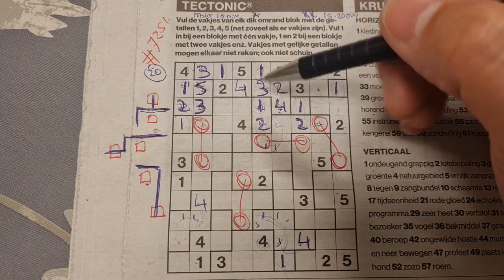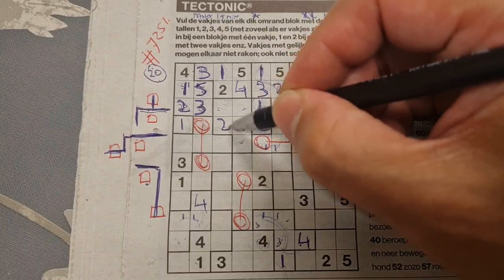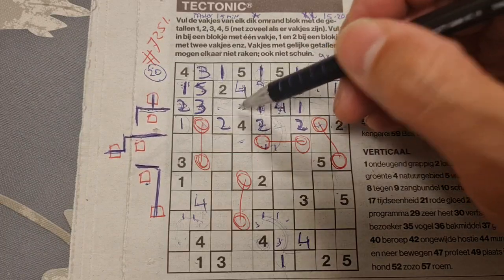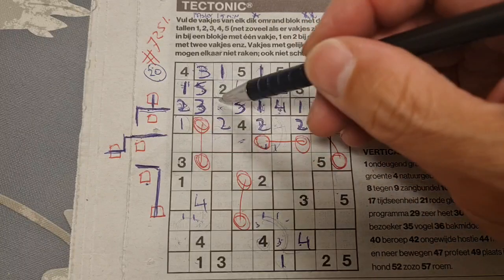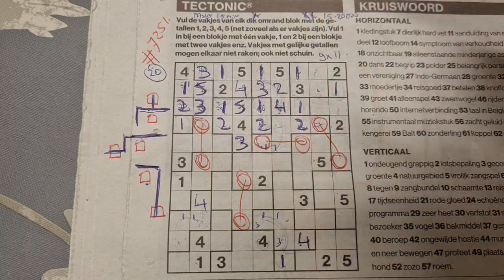Let me think. These 2 boxes can be 2. That box can be a 2. So 1 box left for the 2 in this area should be here. I think this box should be a 5 because it can be 1, can be 2, can be 3, can be 4. Yes, definitely a 5. 2 numbers left in this area for numbers 1 and 3. 1 and 3, we have a 3 there, no 3 there. 3 should be here and a 1 goes there.